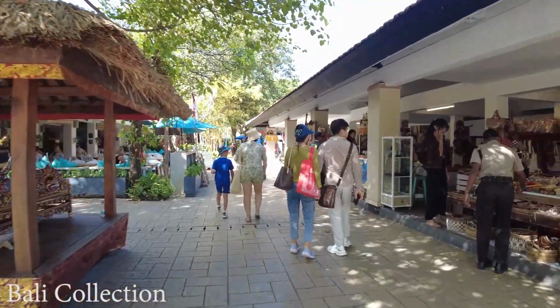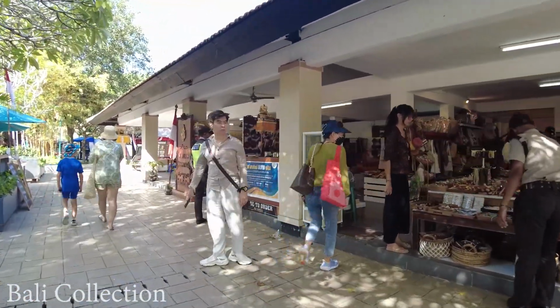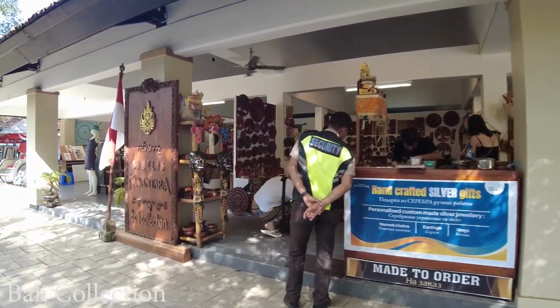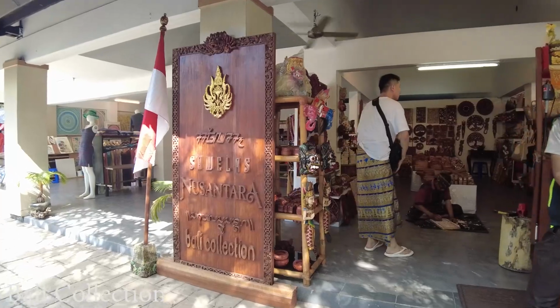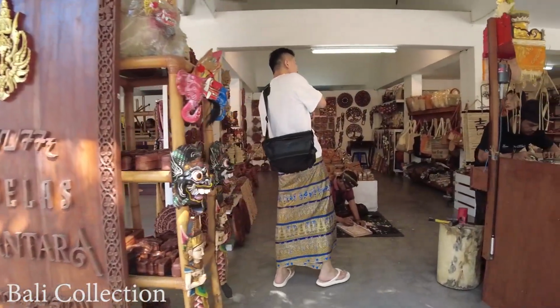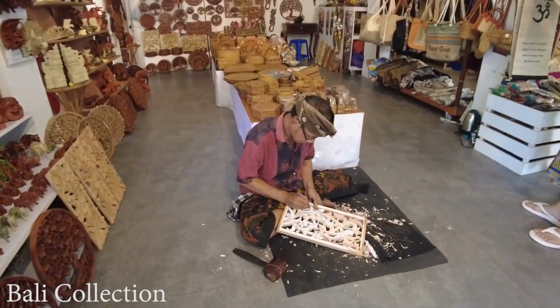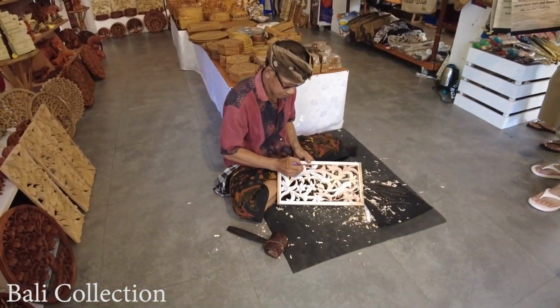And this is another souvenir shop that you can do shopping. And that is the process of doing the wood carving. Look at that.